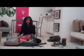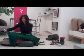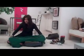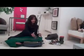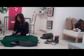So now, the next thing we're going to do is pack up our little dress that we have here. The reason why I saved this dress for last is because I really didn't want to have to iron this dress when I arrived, and I want to make sure it's a little bit more delicate, so I just wanted to make sure it was nice and ready for me to wear.